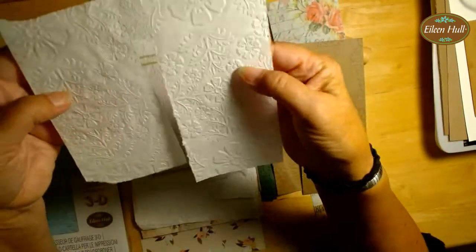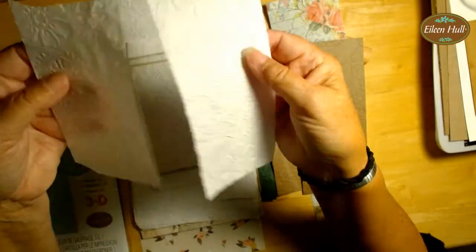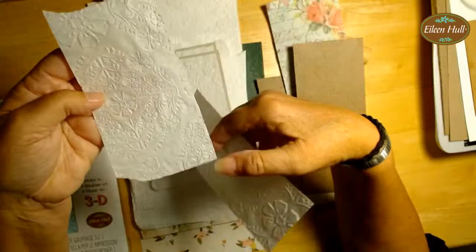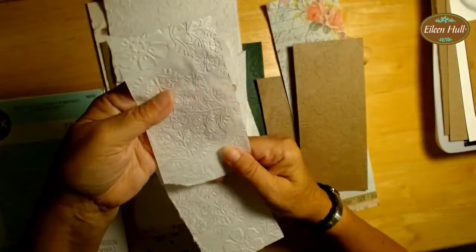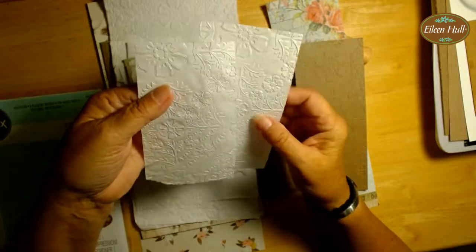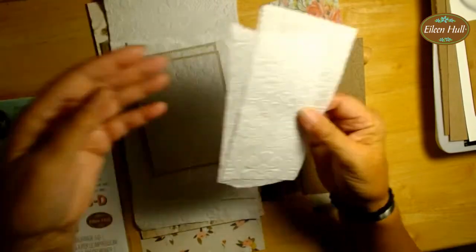All right, this is packing paper. I had a whole bunch of it, and it's kind of see-through. Oh, thank you. You can see my hand through there, I think. And it's thin, but it was sturdy and it held up really nicely.